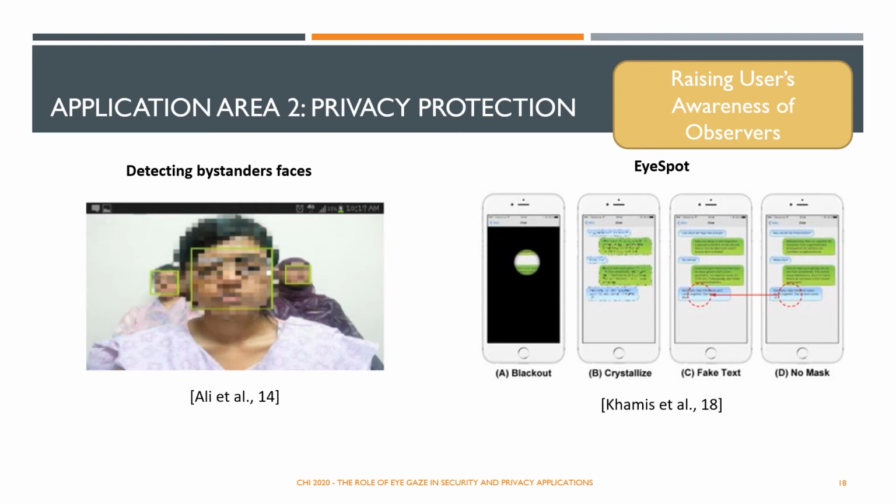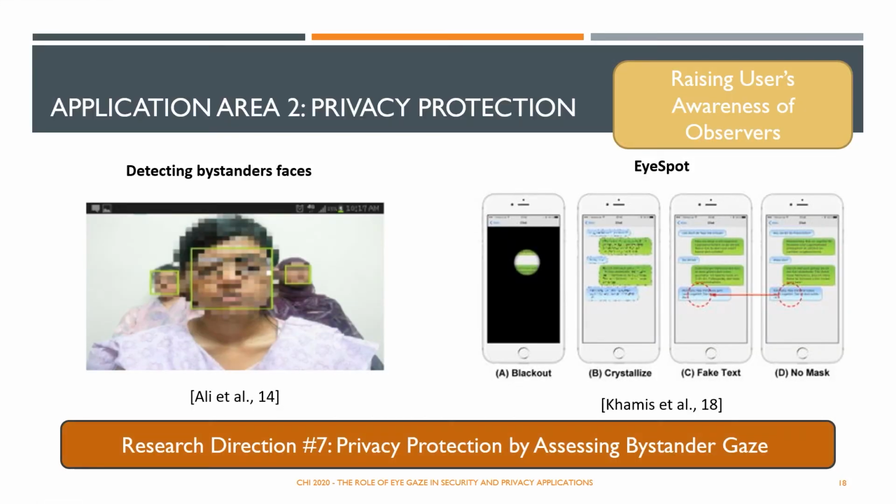For example, you could hide the content around the point that the user is looking at when somebody is observing them, to protect their privacy. Because otherwise, if you employ such a method here, like iSpot, the whole time, it will impact usability negatively. But if you employ it only when an observer is around, then it reduces the impact on usability. Actually, there is a lack of work on employing eye tracking for privacy protection in this way, by assessing the gaze of bystanders, for example. So this is an area where further research can be done.